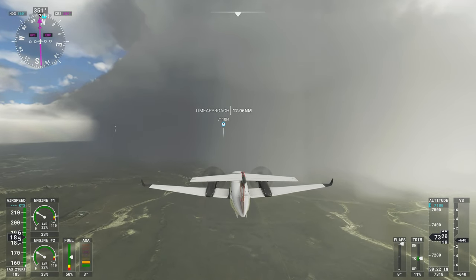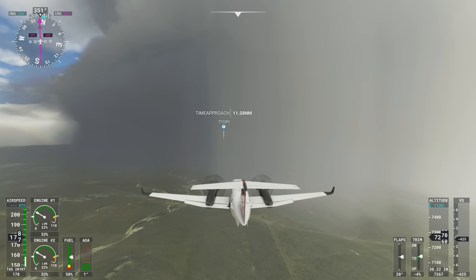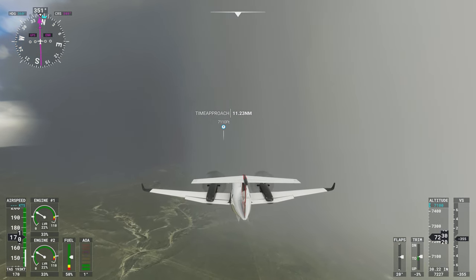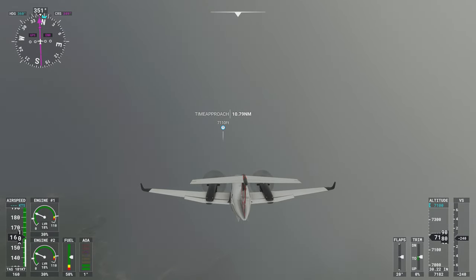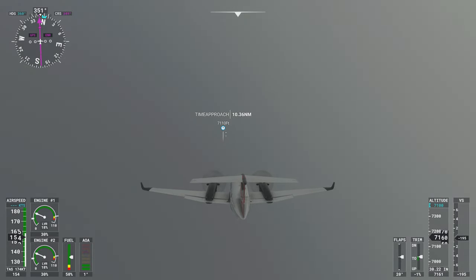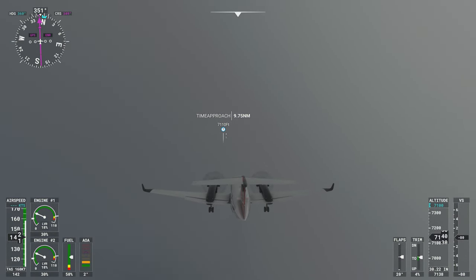Okay, we need to slow down quite a bit. I'm going to go ahead and put the flaps down partway. Drop throttle just a bit more. And landing gear down to create some drag. And we can put the flaps down all the way. I will have to push up on the throttle to compensate.